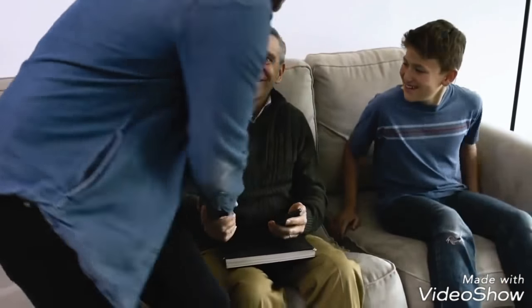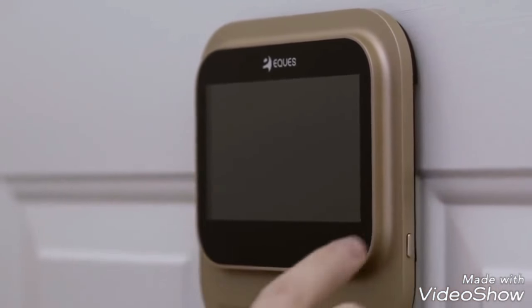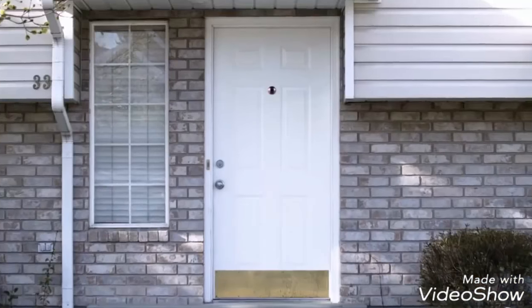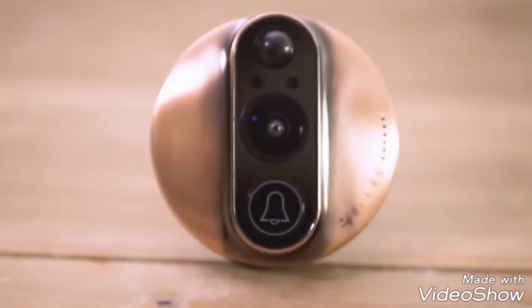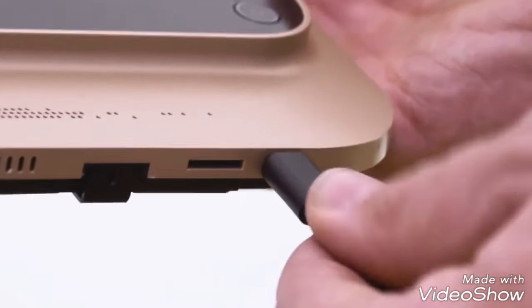It can be installed in less than 5 minutes and connects directly to your home Wi-Fi, making it possible to receive the live video feed through the Equus app from wherever you are. Unlike home security systems, the VIEU doorbell has no monthly fee and operates with a rechargeable battery.